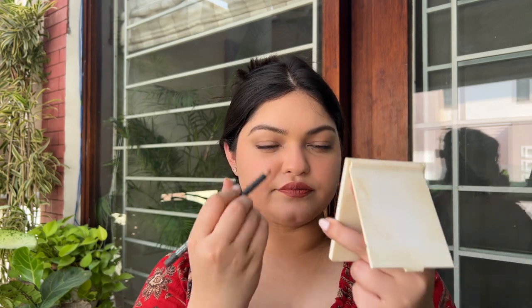Once I'm done with the lipstick, I'm gonna take the lip liner Chestnut by MAC Cosmetics and I'm gonna line my lips again, but only towards the center. And then I'm gonna take this small brush. It's by Luxie, the precision crease brush, and I'm just gonna blend out the lip liner that I put.